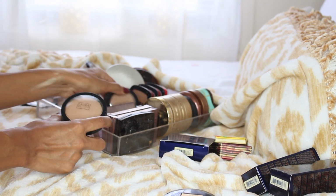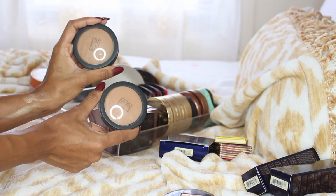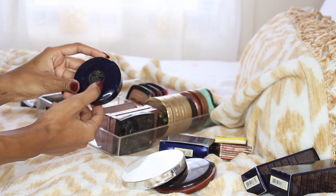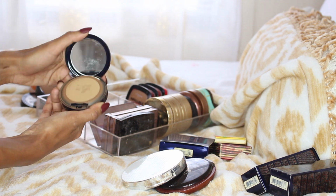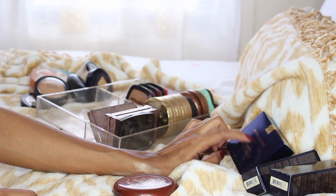This is the Laura Geller setting powders, and I have it in tan and deep. I'm going to keep tan and get rid of deep. Estee Lauder powder. I have it in 4W2 Toasty Toffee, I think you pronounce. You guys are always correcting me. I have a backup of that Estee Lauder because it's bomb.com.